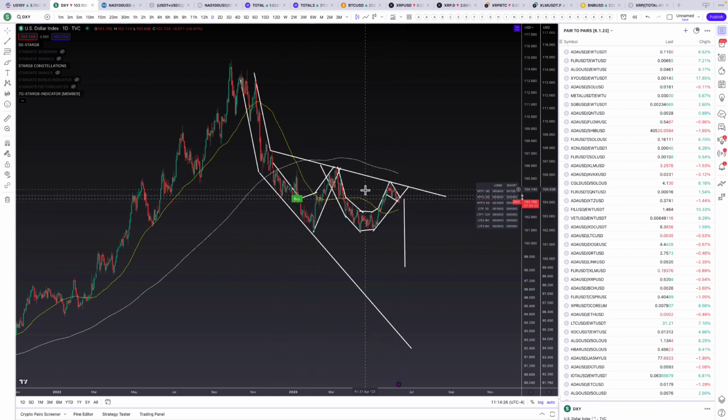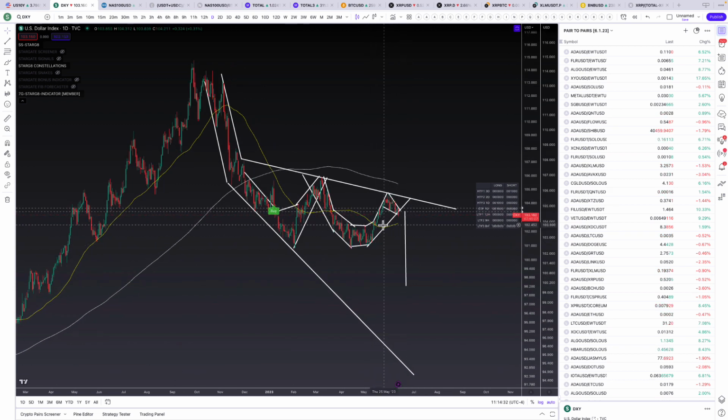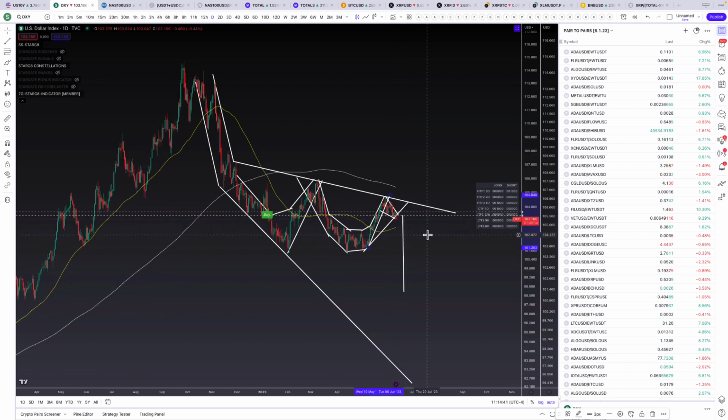And then right now we're in the beginning. And what we just did was we broke out of this uptrend here. We could even say that we already broke out of it back here with this one right here. But yeah, we're in the start of the downtrend in the dollar. And I think that's starting to become evident now.